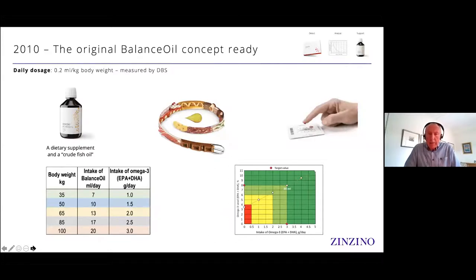And I give you one example. That is 0.2 milliliter per kilo body weight. If you are 100 kilo, you will need 20 milliliters a day. And that will give you about 3 grams of EPA and DHA. With an intake of 3 grams when you're 100 kilo, you will be able to reach about 8% omega-3 level in the blood.